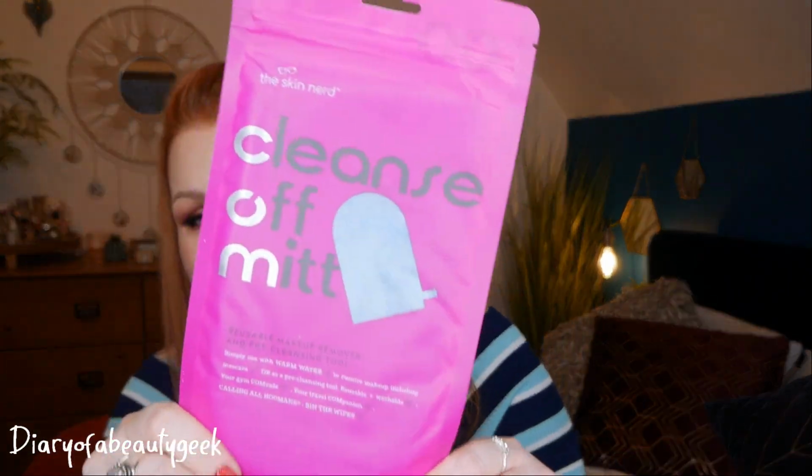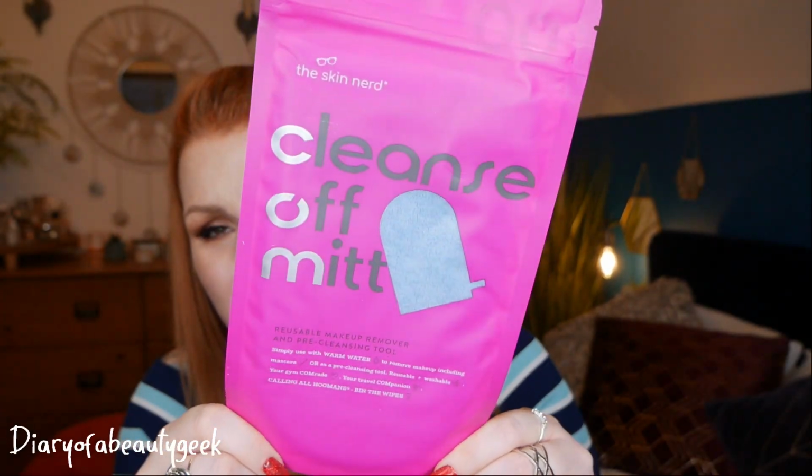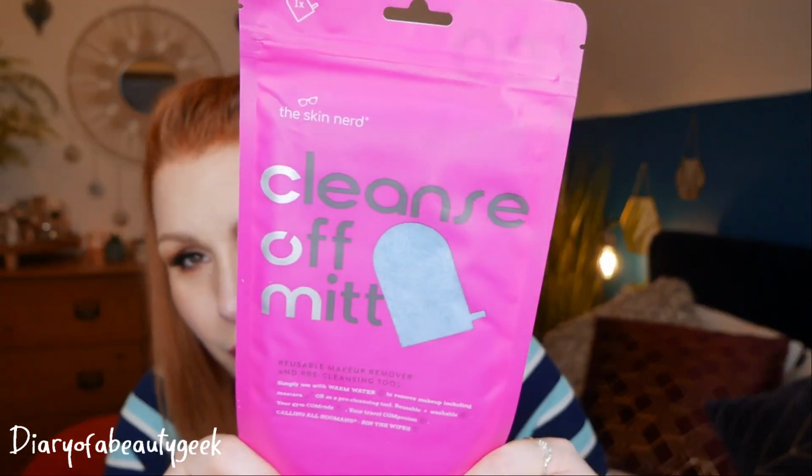Then we've got a Cleanse Off Mitt, reusable makeup remover and pre-cleansing tool, and this is by the Skin Nerd. Oh, this is something new I haven't seen before or heard of before. Obviously I've heard of cleansing cloths, but no, this is a little bit different. Simply use warm water to remove makeup including mascara, or as a pre-cleansing tool. Reusable and washable, your gym comrade, your travel companion, call in all humans, bin the wipes.